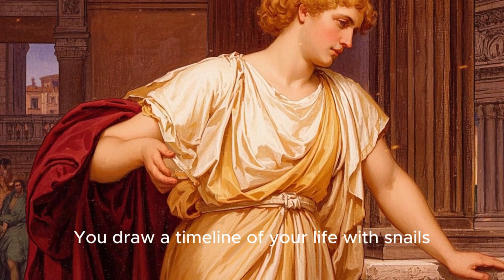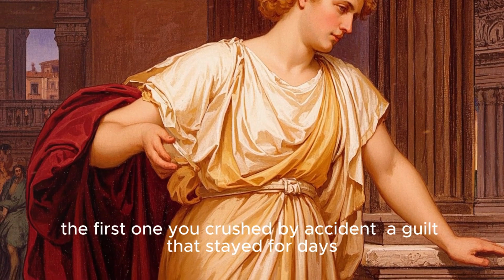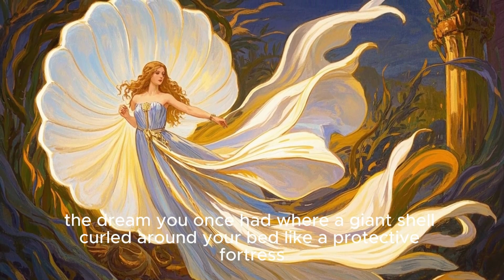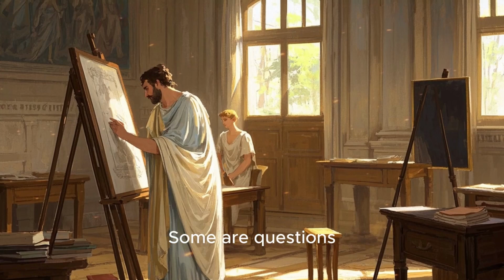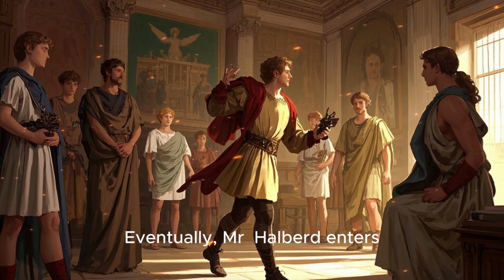You draw a timeline of your life with snails. The first one you crushed by accident. The one you tried to race across your windowsill. The dream you once had where a giant shell curled around your bed like a protective fortress. You write: Some shells are houses. Some are questions. Some are just a good excuse to pay attention.